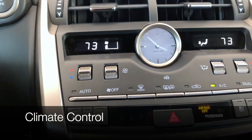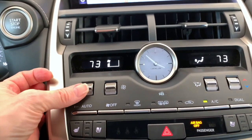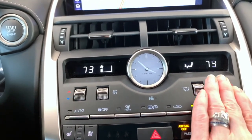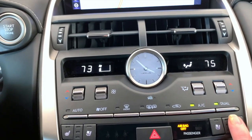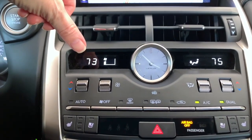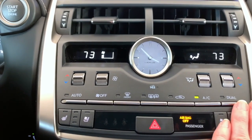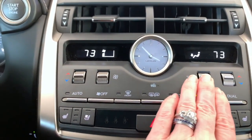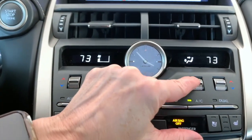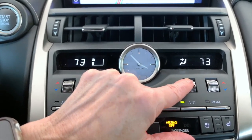Moving down our center console, you have all of your buttons for the climate control system. Adjust your temperature up or down for the driver, or separately for the passenger, which will engage the dual mode because you have two separate temperatures. If you want the temperatures to sync to a single temperature, just turn dual off. You can adjust the airflow mode, so where the air is coming. So face and feet, just your feet, feet and defrost, face only.